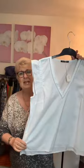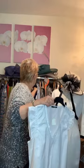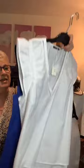It's pure white. I also have it in the most gorgeous cobalt blue colour. This one actually still has the tags on. So these two little tops, they're £34, I think, both of them. No, this one is £40 because it's brand new, and this one is £34. They're both 16s, lovely little tops by Penny Black, cotton and gorgeous.